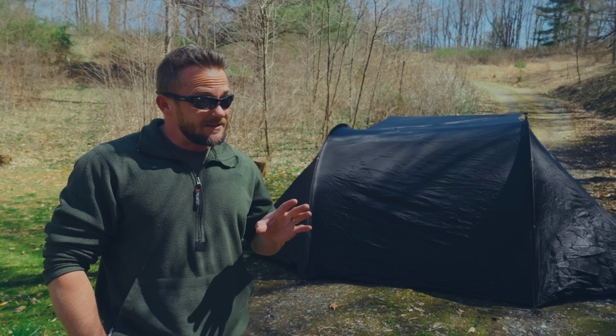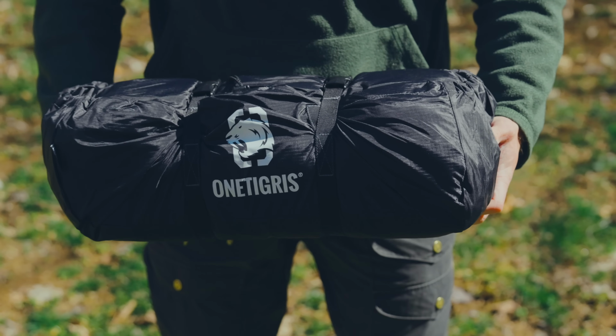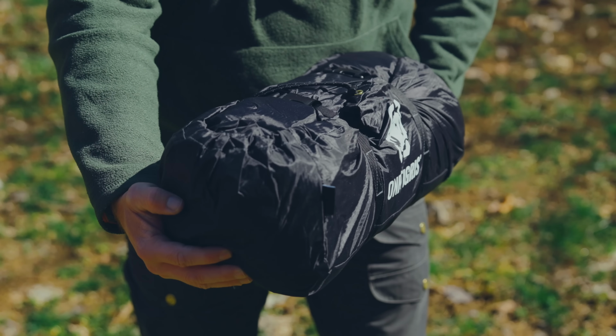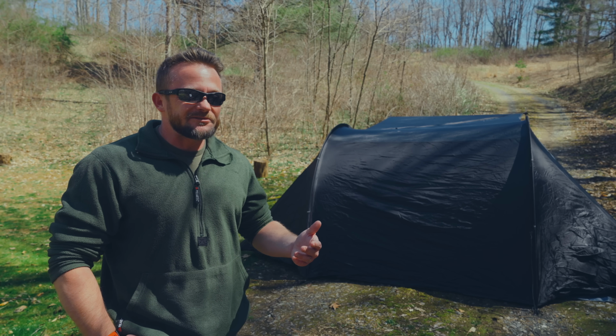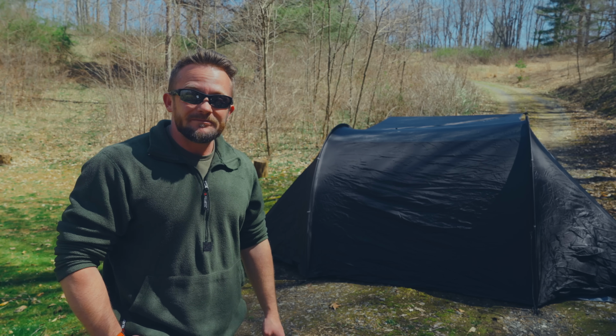The storage size is, again, very impressive. Overall, it's a small form factor, a small amount of space that this tent takes up inside of your pack. It is a little bit heavy, as we discussed, but you have to factor in that price tag, $260. In my opinion, it makes a lot of sense.